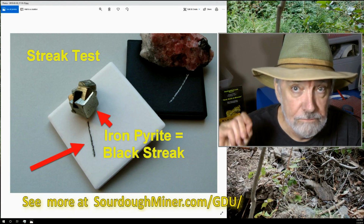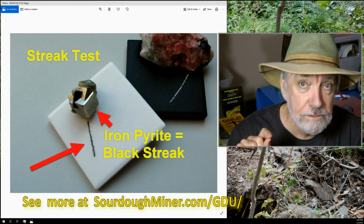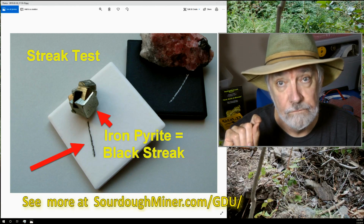Guys, rocks and minerals of Arizona. Rocks and minerals of California. Rocks and minerals of Oregon. Rocks and minerals of Washington.